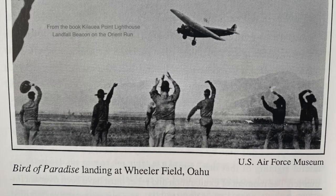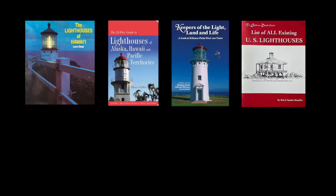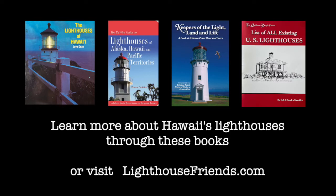Realizing it was the Kilauea light, they adjusted their course and safely landed at the Schofield Airfield on Oahu to the cheers of spectators. You can learn more about Hawaii's lighthouses through these books or by visiting lighthousefriends.com.